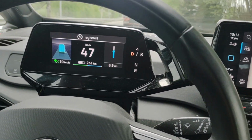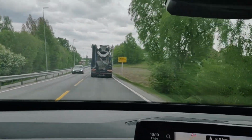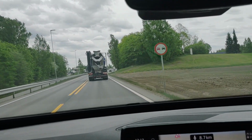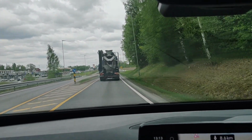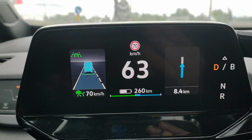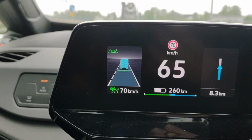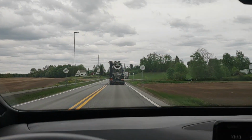I have the cruise control on, so I'm barely just holding the wheels. The car does most of the other things. Can't see the red, yellow, and green lights, and if it comes to some crossroads. See here, it sees it's a truck. That's what she sees. And the green line behind the truck on the screen there is the distance that I put it on to be.